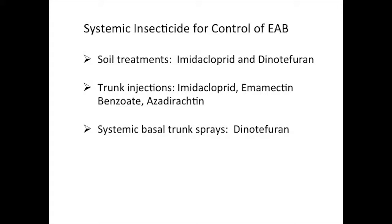the soil treatment probably isn't as bad, but they also can spray it in the canopy, and that's really bad, and you don't want to do that. So they're trying to get away from that. The other thing is trunk injections are probably the most ecologically sound thing to do. You have to actually drill holes in the trunk. You're probably using a soil drench. That's what you're using. Yeah, it's the most effective.